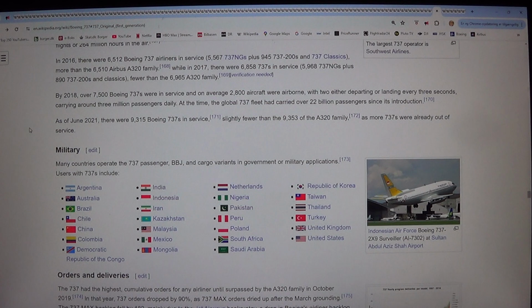2 either departing or landing every 3 seconds, carrying around 3 million passengers daily. At the time, the global 737 fleet had carried over 22 billion passengers since its introduction. As of June 2021, there were 9,315 Boeing 737s in service, slightly fewer than the 9,353 of the A320 family, as more 737s were already out of service.